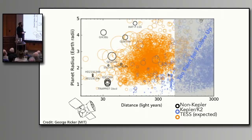TESS is going to find lots and lots of small planets, one times, two times, three times the size of the Earth, orbiting only 30 or 50 or maybe a few hundred light years away. And these are the ones we can really follow up with telescopes like Hubble and James Webb and from some of the most powerful ground-based telescopes around the world.